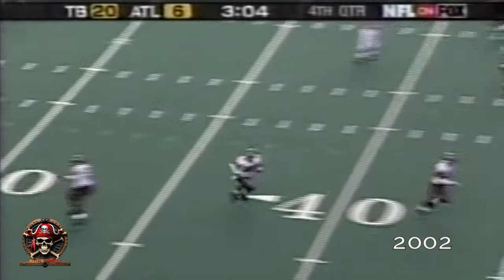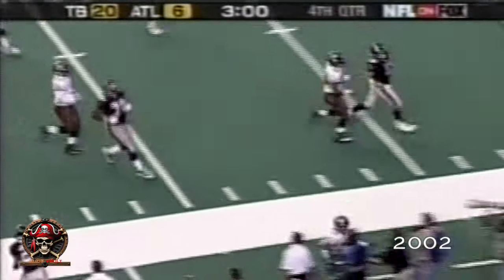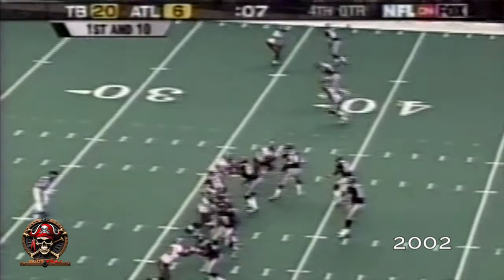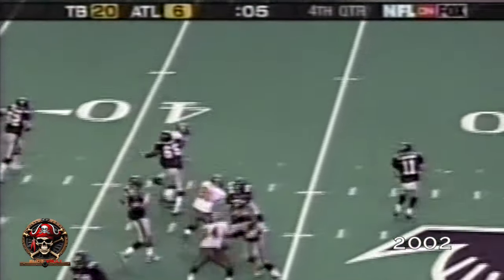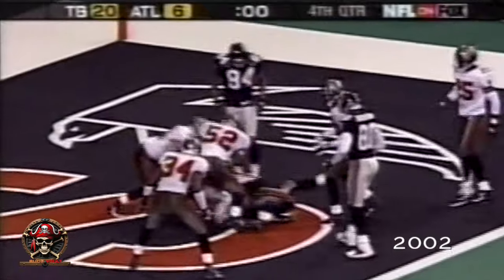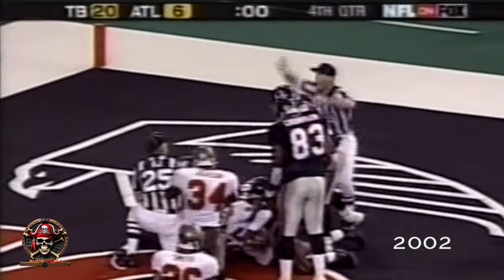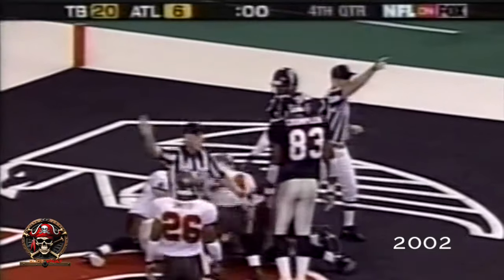Intercepted. Dwight Smith with his second pick of the game. The other coming on the face. Somewhat. But with Brad Johnson as the quarterback for Tampa Bay, if you make one mistake, and the Falcons did. Well, let's see, was it intercepted in the end zone by Brooks? He's on the bottom of the pile, and he has the football.